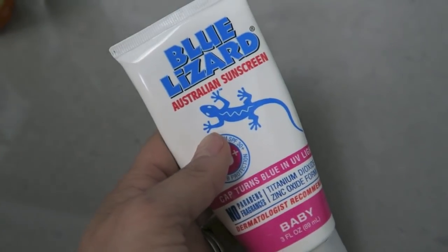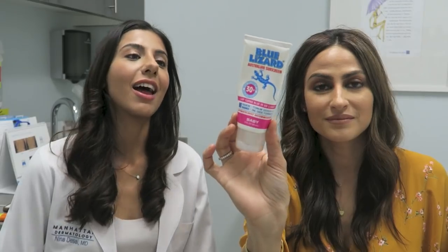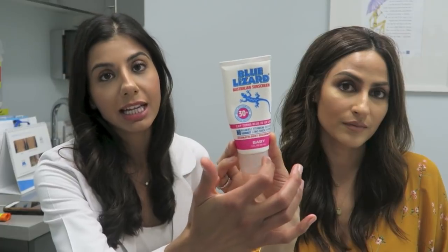So Blue Lizard, it's an Australian company that has a great physical sunscreen. This is the baby, that's why it's physical, but they also have a sport and a face that have some chemical component to them as well. But the baby I love because it's not as thick and as chalky as a lot of the other titanium and zinc based sunscreens, so it goes on really easily. Even in my Indian kids, it goes on pretty easily.